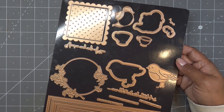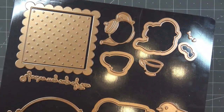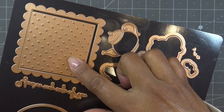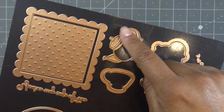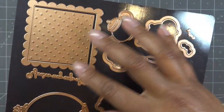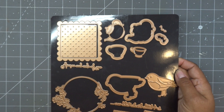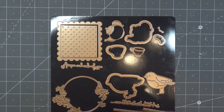Hey, guys. So this one's a cup of kindness. And what's really cute about these is that they are foil plates and dies. So there's a combination of both of those things. So here we have our little teapot, and then you have the die for it. I'm not gonna talk about each and every piece. I just wanted to show it to you guys in case you were curious. If you wanted to place an order, you would already know a little bit about them.